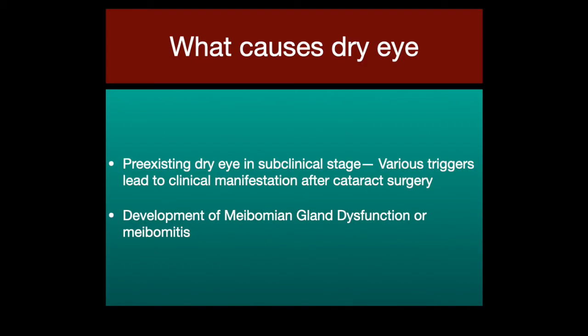So, these triggers can be in the form of the anesthetic drops that were used, or the strong microscopic light. Then you can have the strong steroids and antibiotic drops that are used after the cataract surgery, and so these can basically convert a subclinical stage of dry eye into a clinical stage, whereby all the clinical features and symptoms that we discussed get manifested.